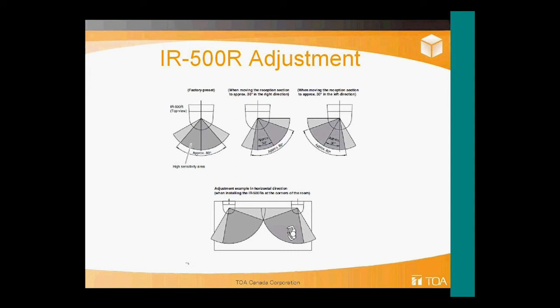So now you can think about it when you have multiple units in a larger room, like the bottom picture there, you pretty much cover a wide area with just 2 units. If you wanted a bigger area to cover, you can maybe put 4 of those units in there and cover a whole large room. Again, pulling this and adding this to any system.